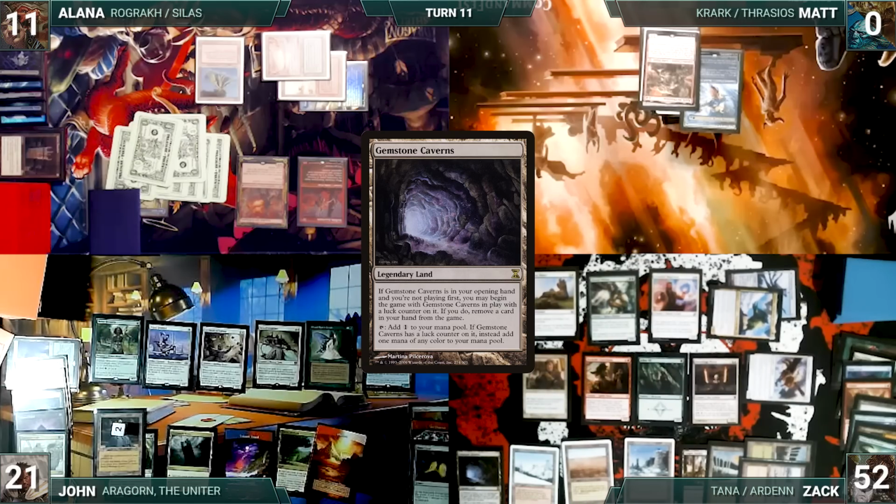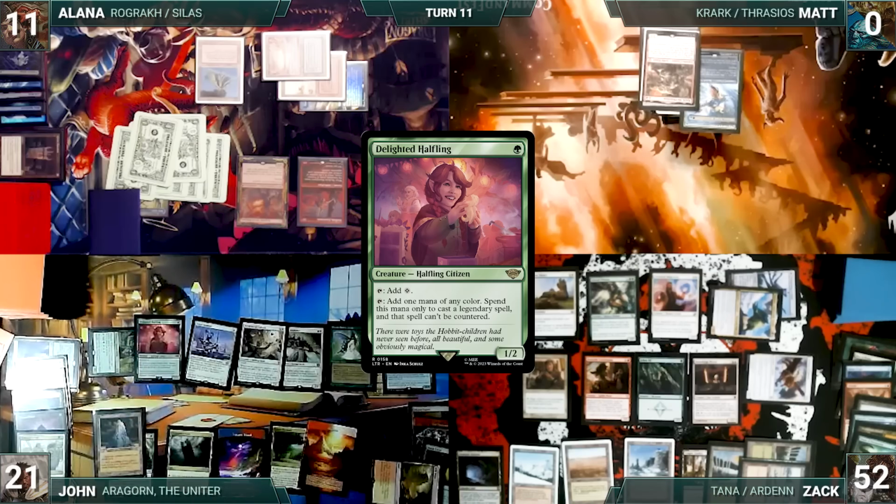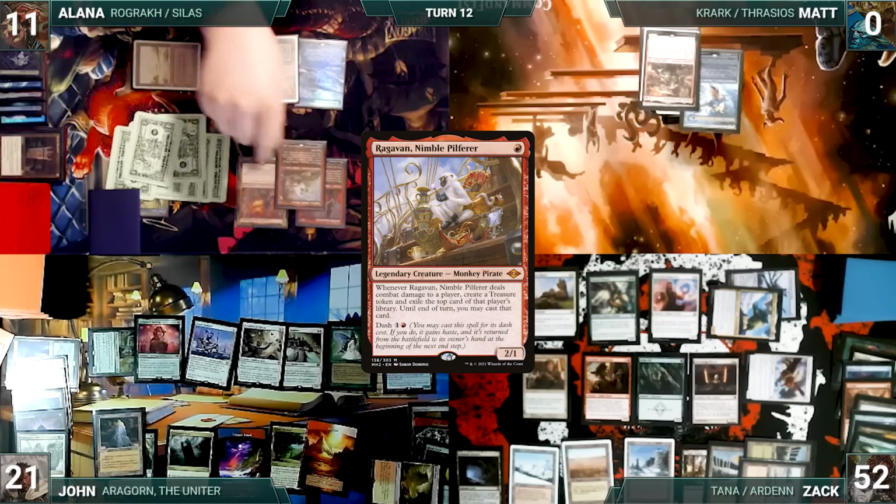During his upkeep, John wins his Mana Crypt roll. He draws and plays an Arid Mesa into play tapped. He casts Delighted Halfling. John ships the turn. Alana draws and casts Ragavan Nimble Pilferer. She passes.